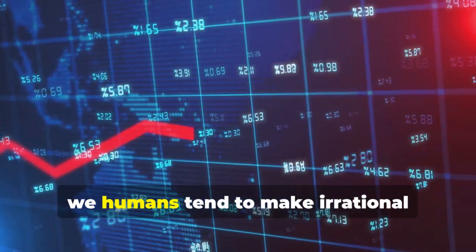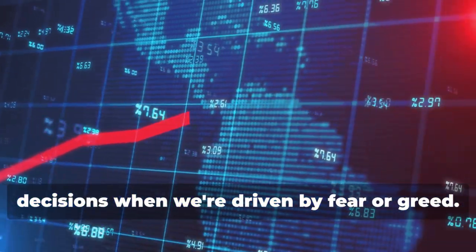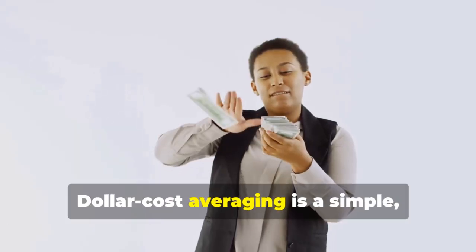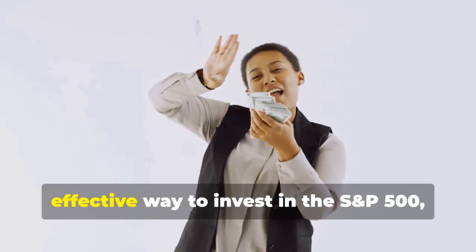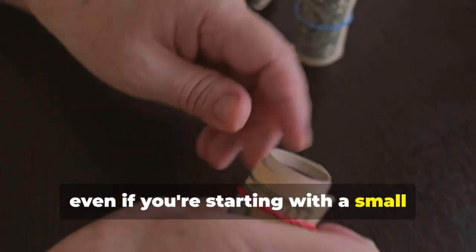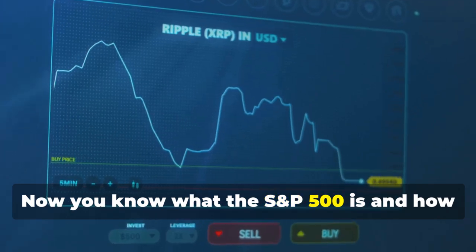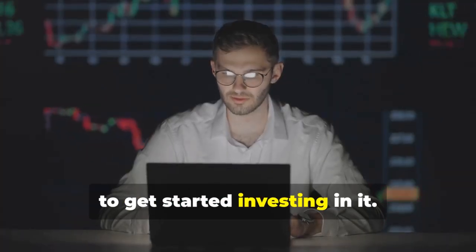Because let's face it, we humans tend to make irrational decisions when we're driven by fear or greed. Dollar cost averaging is a simple, effective way to invest in the S&P 500, even if you're starting with a small amount of money. And there you have it. Now you know what the S&P 500 is and how to get started investing in it.